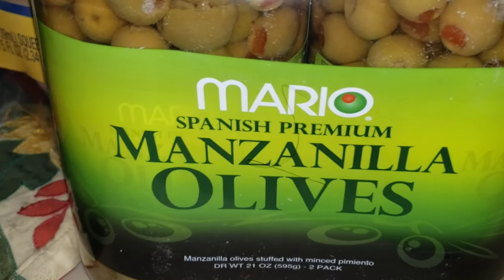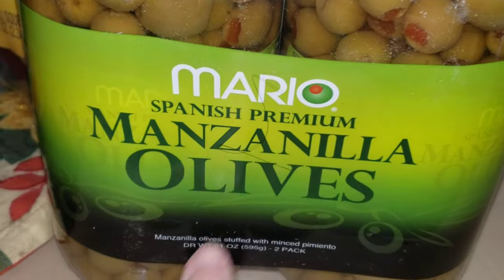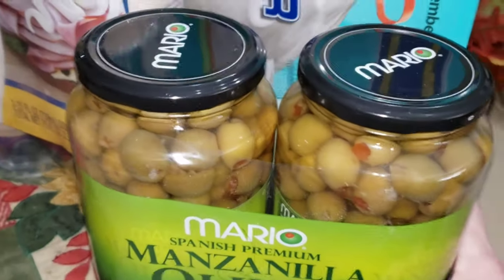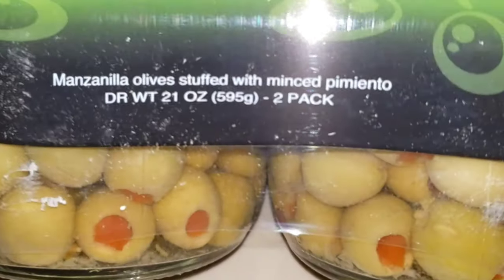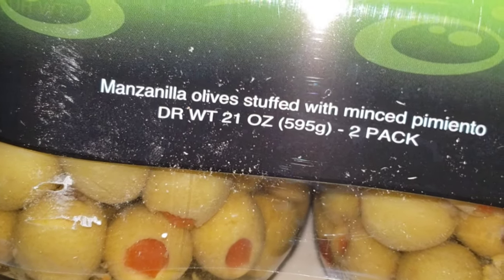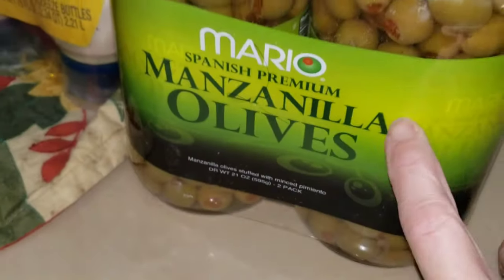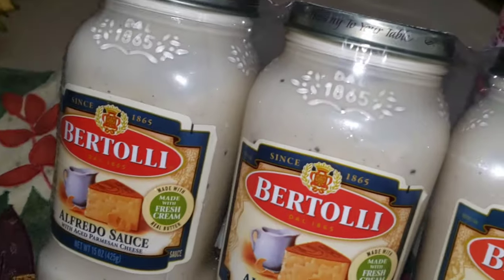$7.68 for the Mario Spanish Premium Manzanilla Olives. These are our favorite. We love to have these with wine and cheese. These are two big jars, 21 ounces each. It's a two-pack. So, yeah, these are a staple at our house.